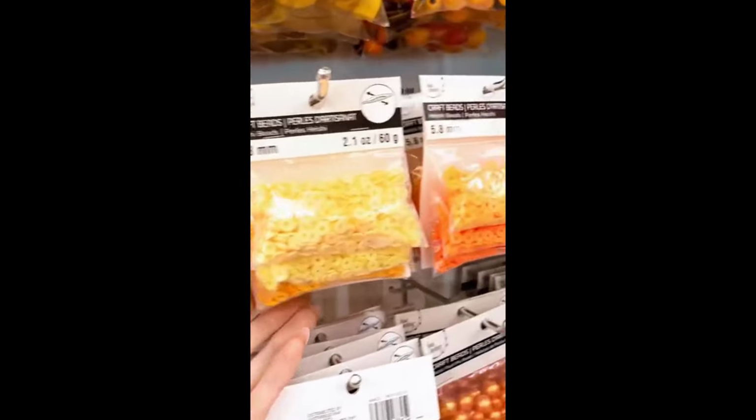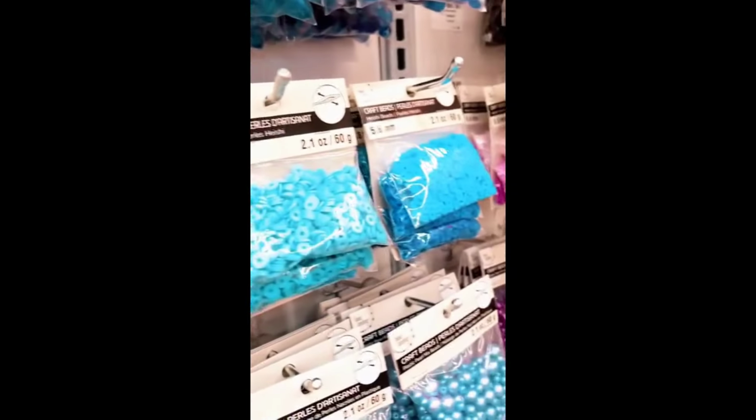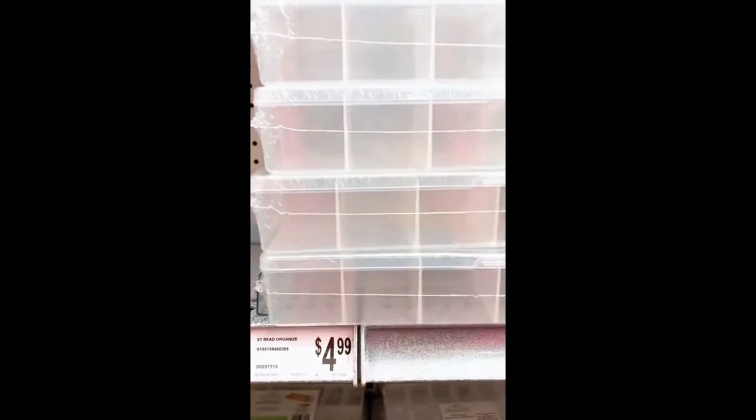I felt like they're honestly kind of expensive. I also saw this container that was $4.99. Expensive. You could get the same thing for $2.99 at Hobby Lobby.